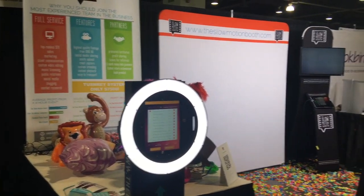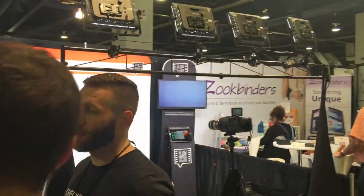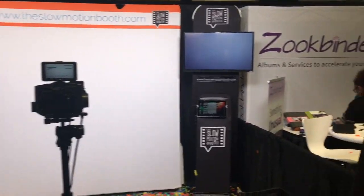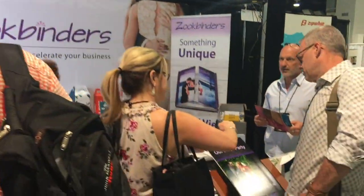Doing some slow motion things with the slow motion booth. We had a couple of them here. Got some pretty intense lights up there. Zook binders for photo albums there.